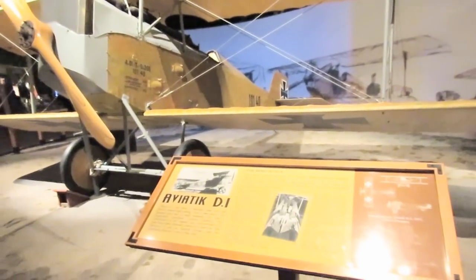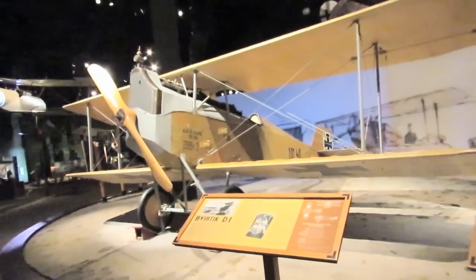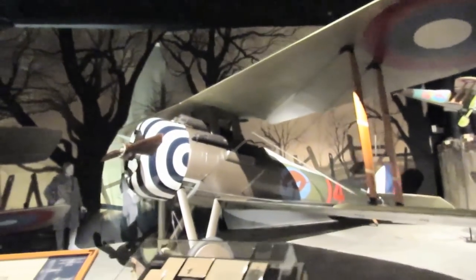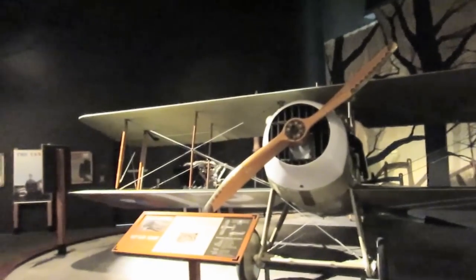This is from the Austro-Hungarian branch of the German Aviatik Company. Interesting camouflage scheme on there. And this is a Nieuport Type 28 and a SPAD 13.